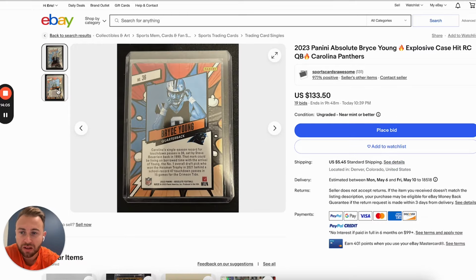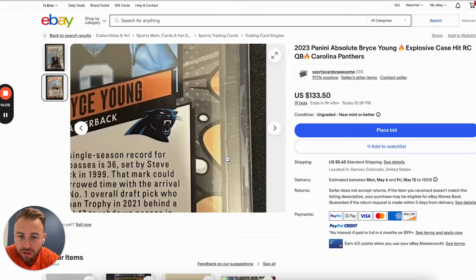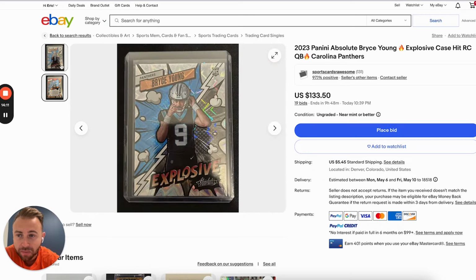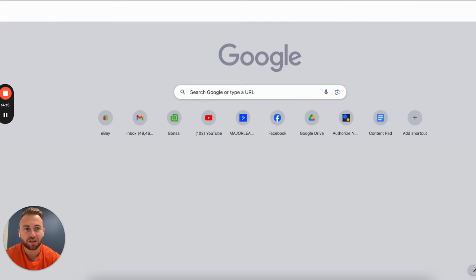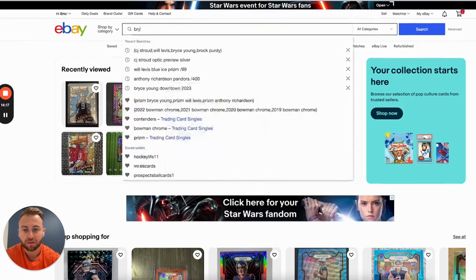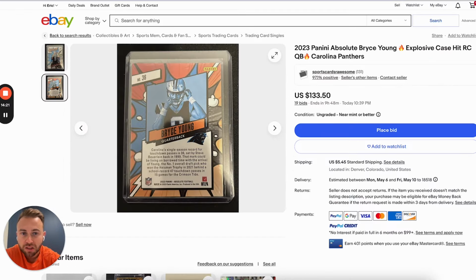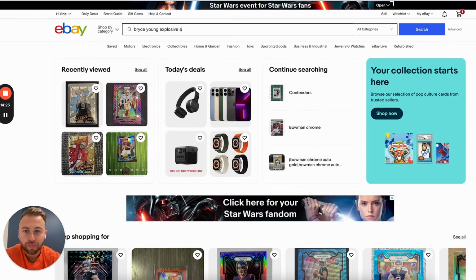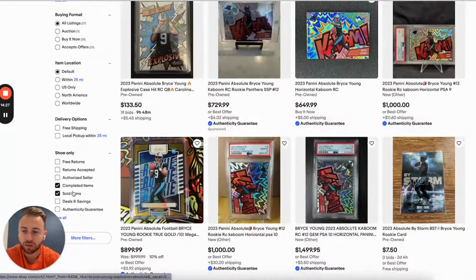Let's see this Bryce Young explosive. These cards are going to be hard to grade because they have corner issues with these backs, but this one doesn't look bad. Let's take a look. I'm just curious what these cards sell for because I have no idea. Bryce Young explosive. What was it called? Absolute. Let's see what this card sells for.